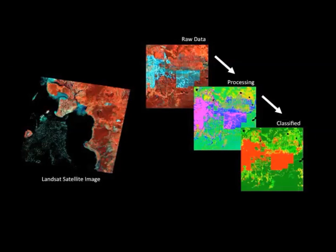And so in order to classify these land uses, we downloaded a huge amount of Landsat data. Now Landsat, this is an example of a Landsat image, is a NASA satellite. It's been available since the 1970s.